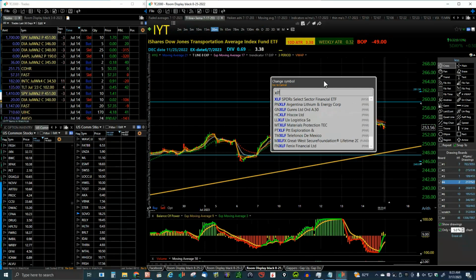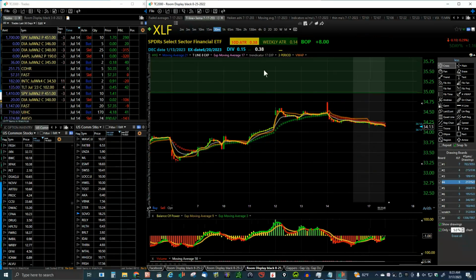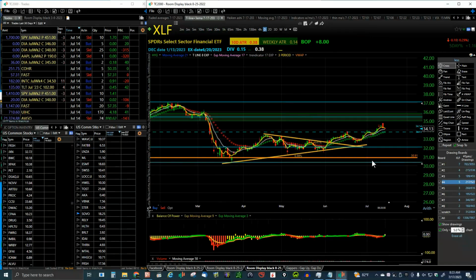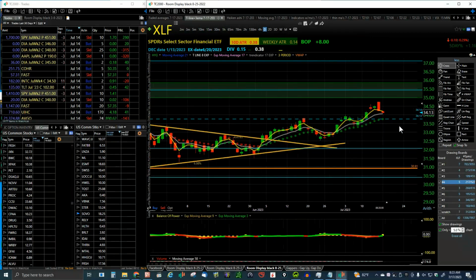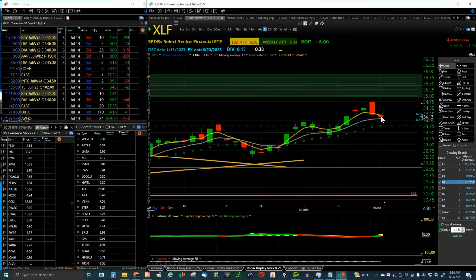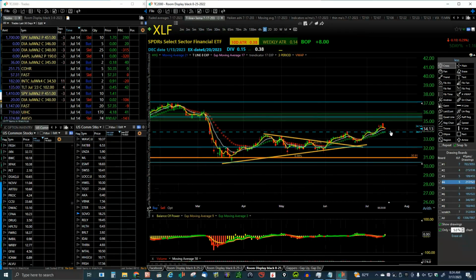Now let's go look at the financials. All right, so here we are with the financials. Let's look at them on the daily chart first. We have a daily uptrend, we have a daily uptrend in the 17 EMA. Price has fallen below the 3 EMA and is trapped between the T line and the 3 EMA here. Good sign. We're above the midpoint.